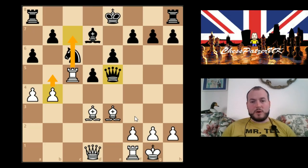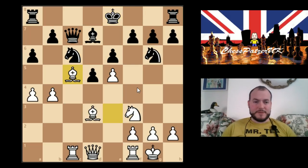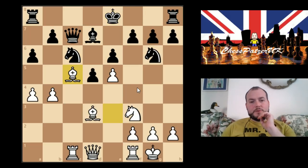There's no pin, so b5 is no longer a really big threat, and he's now two pawns up. So even if I get one back, it's not a nice position for white. He's going to be able to castle, no problems whatsoever. So taking with the bishop, as I mentioned earlier, means that I'm now covering all these squares, so the king can't castle. He has to block with a knight at some point and then castle, and it's all a little bit awkward for him. So taking with the bishop was pretty smart.